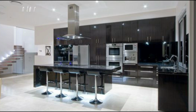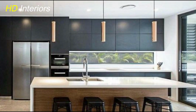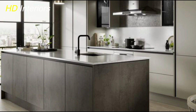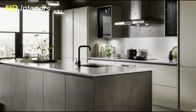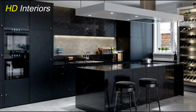Install touchless faucets that activate with a simple wave of your hand. This not only adds a modern touch, but also promotes hygiene and cleanliness in the kitchen. Incorporate USB charging outlets into your kitchen design for convenient charging of smartphones, tablets, and other devices. This eliminates the need for bulky adapters and keeps your countertops clutter-free.